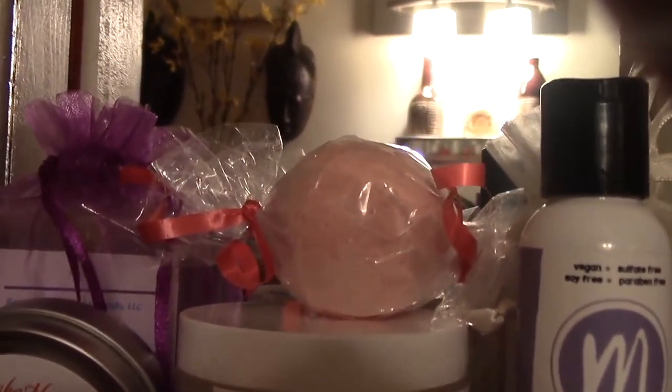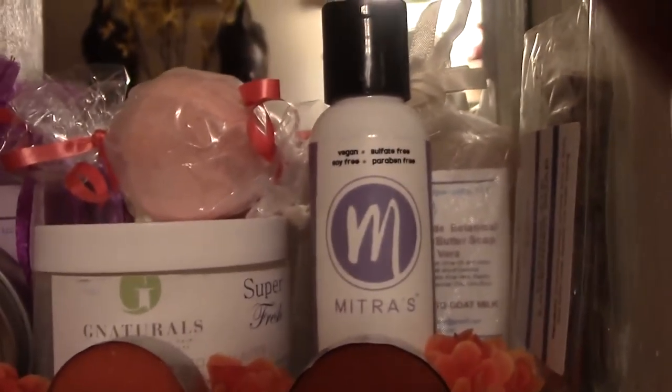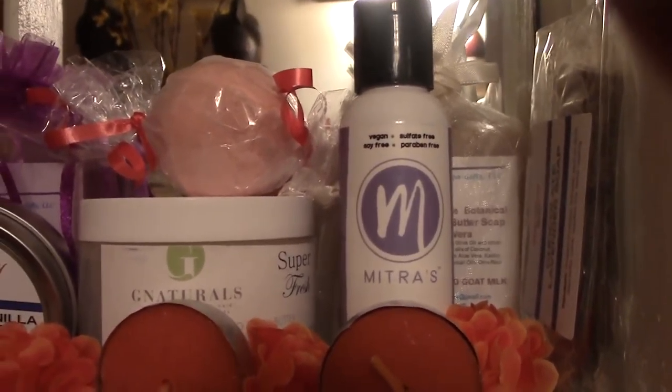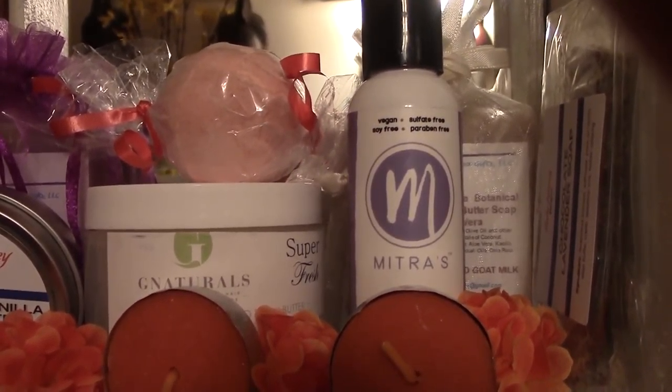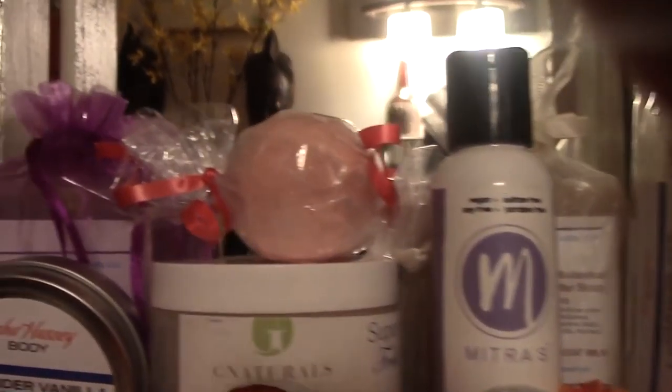Basically I have some soaps in the back, the purple package and the other one back there in the little package. Those are soaps that I got from a sister from Ngozi, and her name is Revenay. She makes candles, and she also makes soaps, and her soaps are amazing. So it's so nice to look at all these products.